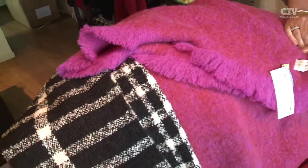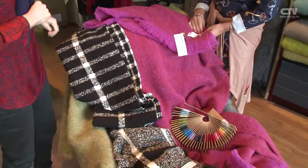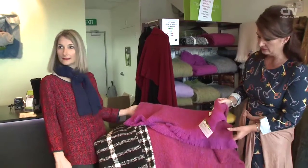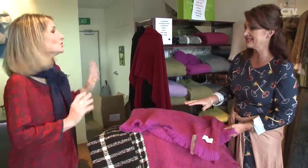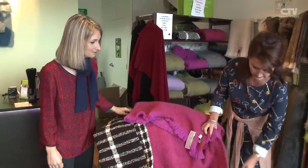Now the thing is, with our seconds and samples, we only get a couple of each. So we've got about three or four of these, and I think another couple in the window as well with some different shades. Okay, so if you do like this, come in straight away and come and buy them.